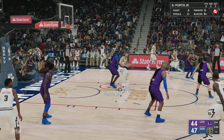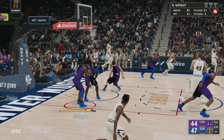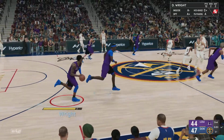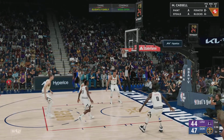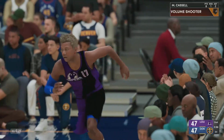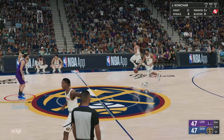Pass to Jokic. Shoots over Portis. Off target with a jump hook. More often than not, he'll cash it in from that area. The defense might have done just enough to bother him. Knocks down the triple. Man, they're having a hard time defending the triple. That's 3 in a row.